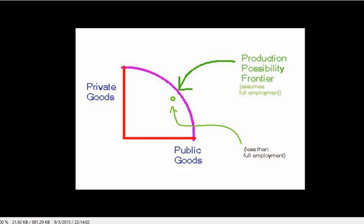Now, the production possibility frontier assumes that you're at full employment. Full employment is the country producing as much as it possibly could, or running factories 24 hours in a day. If you're at less than full employment, obviously you're producing less than your frontier, the outer boundary of what you can produce.